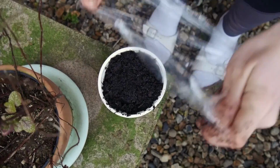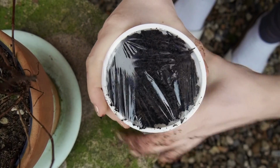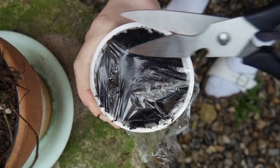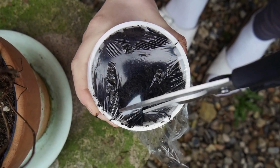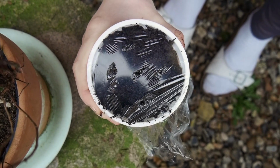Now cover the soil with cling film and tighten it properly with an elastic band. This is to help the soil retain its moisture on hot days. Afterwards, get an adult to help you poke some holes in the cling film. That way the carrot seeds also get lots of fresh air.